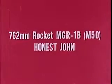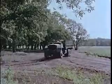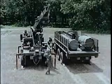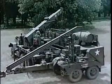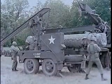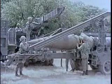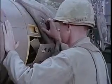The 762mm Honest John rocket, MGR-1 Bravo, is an improved version of the first operational field artillery rocket system. In the assembly area, the rocket, with its propellant protected against temperature changes by electric heating blankets, is assembled utilizing a wrecker or the traversing beam of the M405 handling unit. As soon as the rocket motor is positioned on the handling unit, a specialist begins its inspection and checkout. The Honest John warhead, either conventional or nuclear, is assembled to the rocket motor with 4 mating bolts.